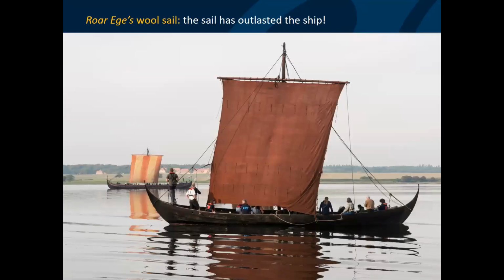One very interesting aspect though, the 4A was equipped with a hand-woven wool sail, the same sail that the ship used in all the years it was on the water, and that sail is still in good condition. So we've actually made the decision that we're going to reuse it on the new ship, because it would be really interesting for us to know exactly how long a Viking Age sail can survive.